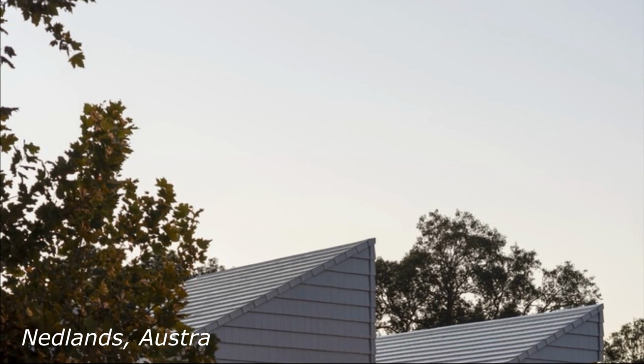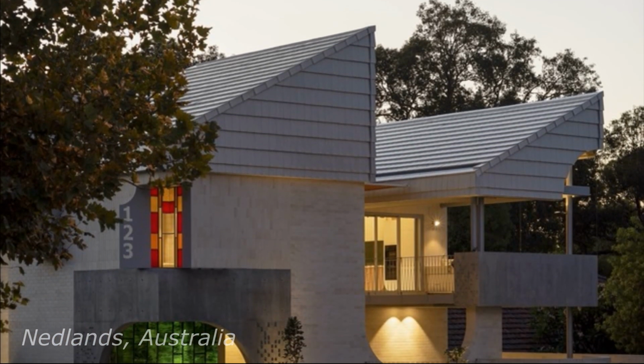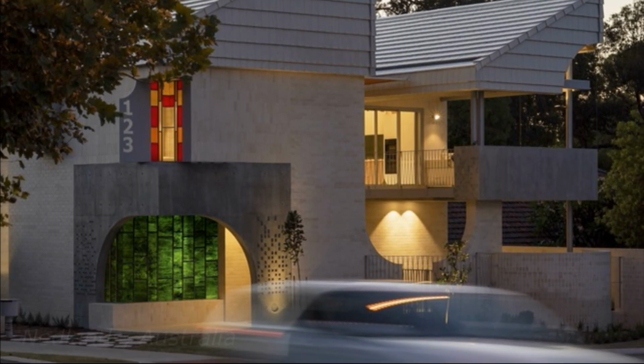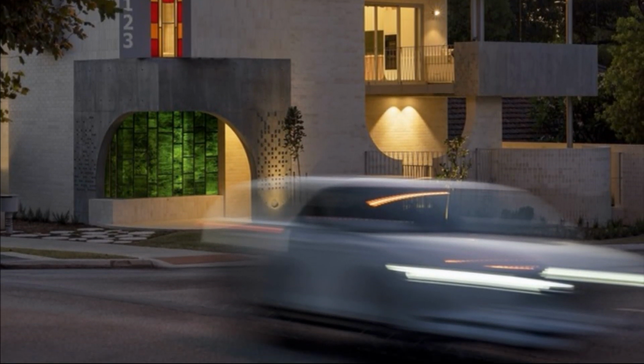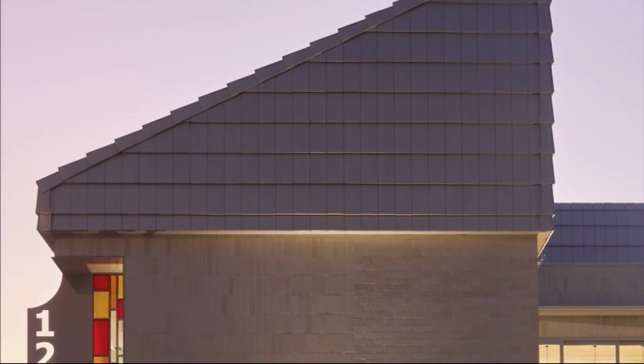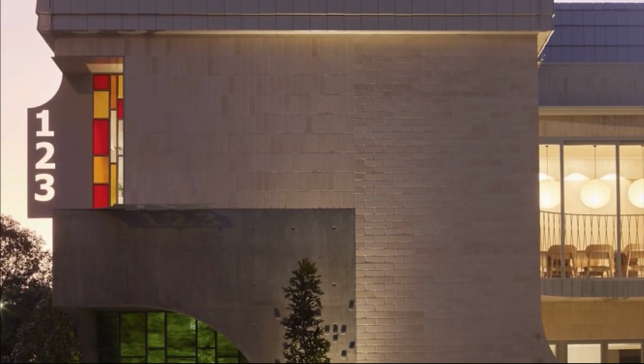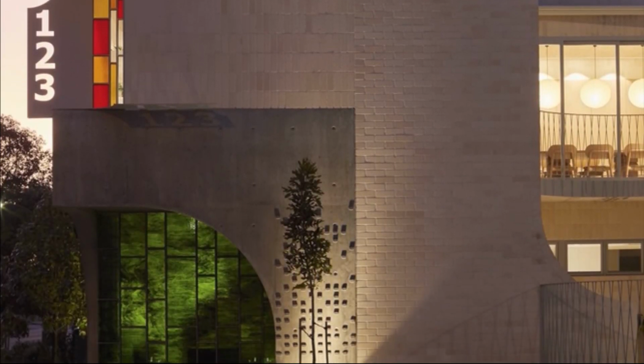123 House seeks to provide my clients and the local community with a new building that sits comfortably in the suburbs, as though this building has been born from its surroundings. My clients owned and ran an Ampol service station on this site for 30 years before decommissioning it and subdividing it while maintaining it on the corner for themselves.